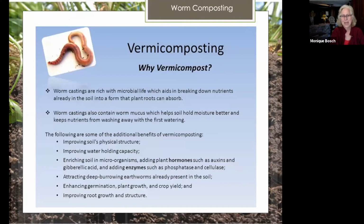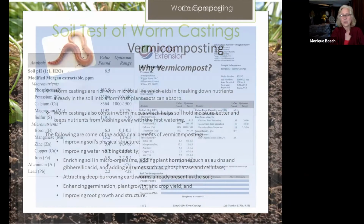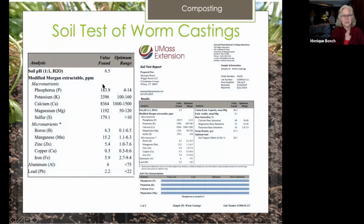Again, because of the aggregate formation, it really helps with the physical soil structure. And because those aggregates hold water, you get increased water holding capacity. And of course, when you add it to the soil, you're adding that multitude of microorganisms. I could go on and on. Here's a quick example of numbers. This is a regular soil test, but you can see compared to regular soil how all of the nutrients are available in there.